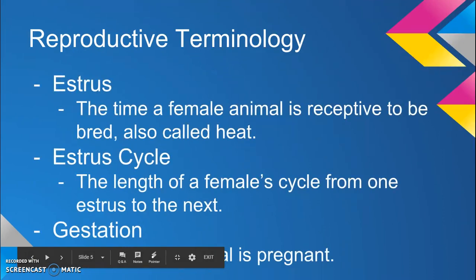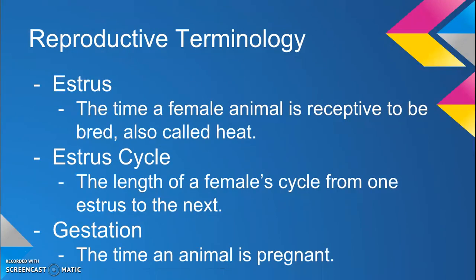So estrus. Estrus is commonly known as heat. If you've ever heard, oh, my dog's in heat, that's basically what estrus is. It's the time that a female animal is receptive to be bred. So this is the time when she's like, all right, yes, I've ovulated, I'm ready to be bred so that I can become pregnant and have a baby.